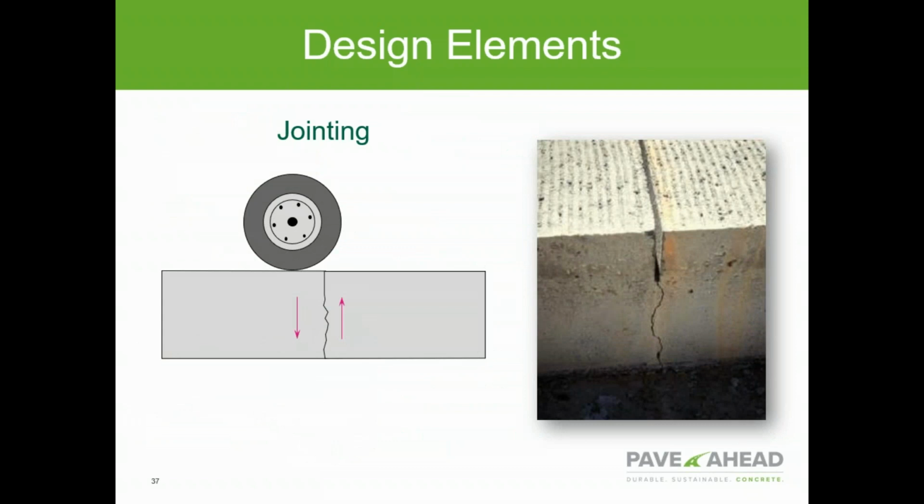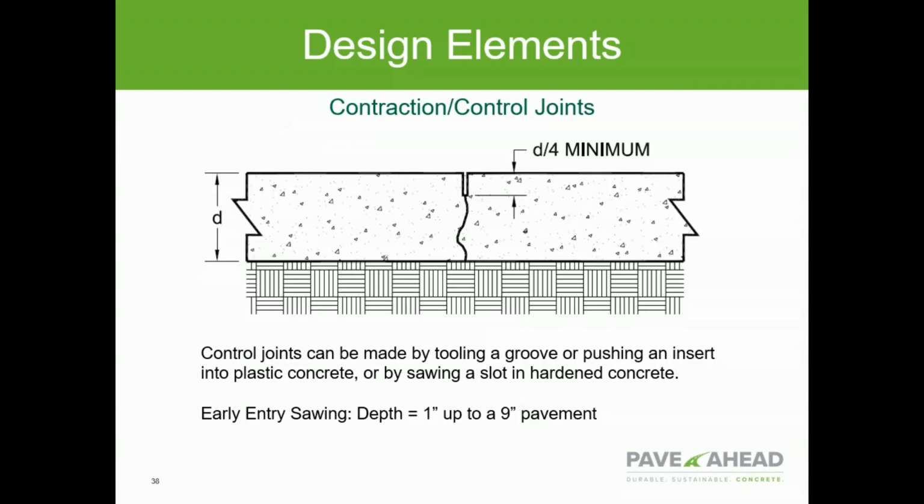Jointing, this is one of the last topics that we're going to talk about before we go into the software. But jointing is extremely important. If we design the concrete thickness correctly, we place it correctly, we cure it, but we don't joint it at the right time, the location, and the depth, we could have a potential problem on our hands. I do want to make you aware that there is a 1-hour webinar on Thursday, April 23rd at 2 p.m. on jointing. It'll be specifically an hour on jointing. So I want to make you aware of that.